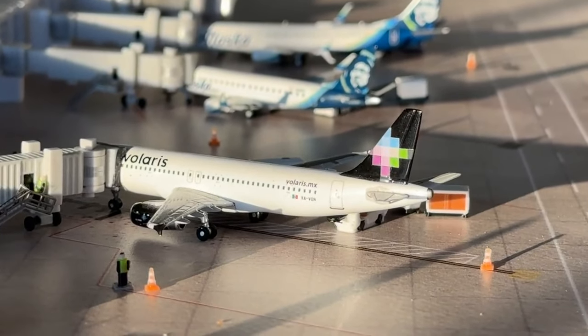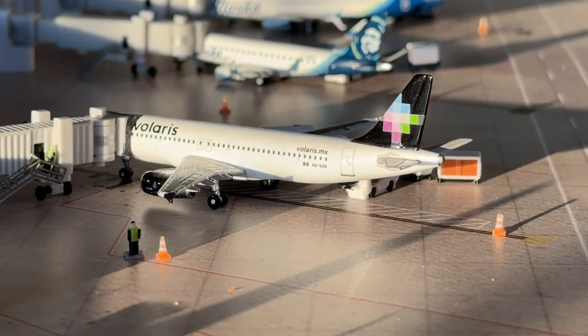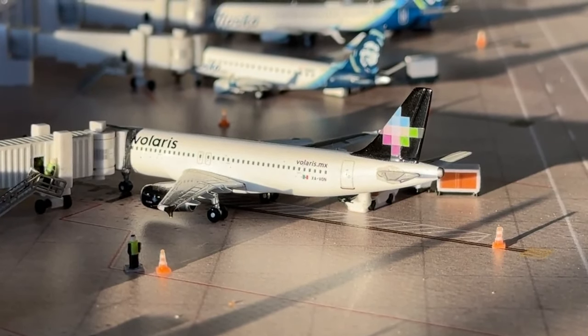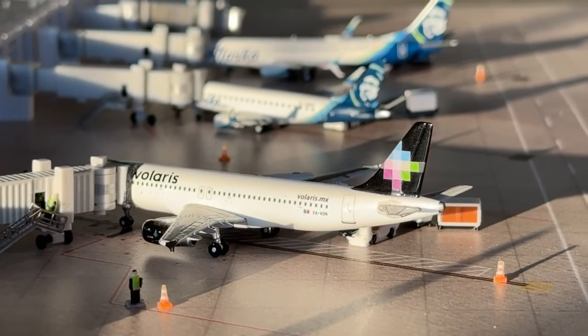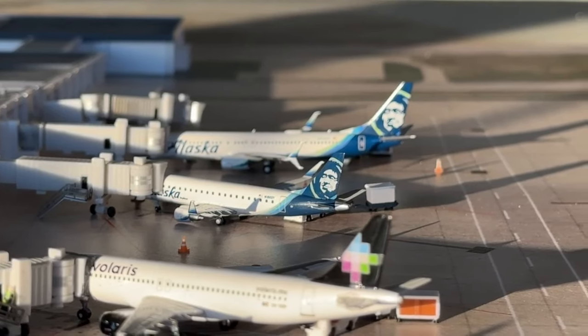This guy with the fence tips is going to be pushing back pretty soon. They're getting ready to move those cones off. Heading out to Guadalajara today. What a fun route that is. Daily service A320. No complaints to be had with that one. That one's really great. And then over there on the far side, you can see that we have 2 Alaska Airlines aircraft.